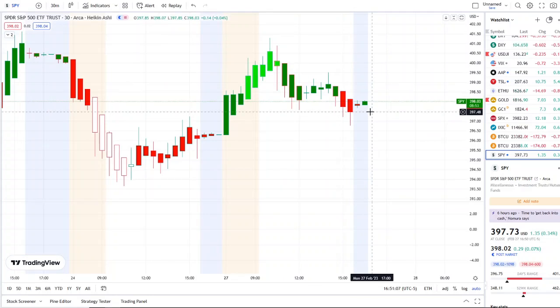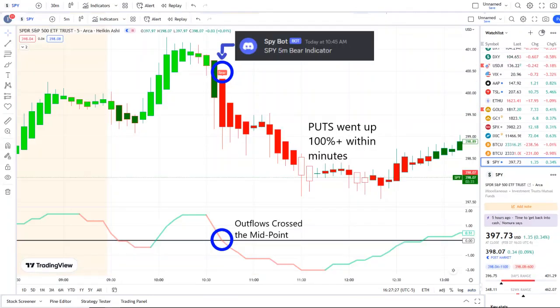Now within today's volatility, our SPY bot at 10:45 a.m. sent out a bear indicator, and from that moment forward, outflows crossed the midpoint to the downside. Pure weakness there on 42 vision, and put options went up 100% plus within an hour, guys.